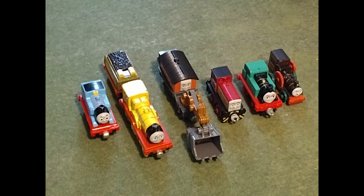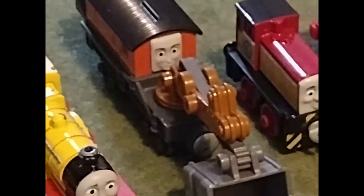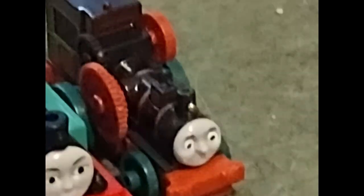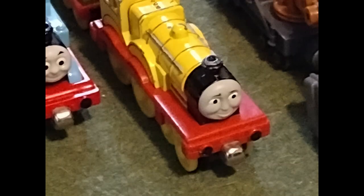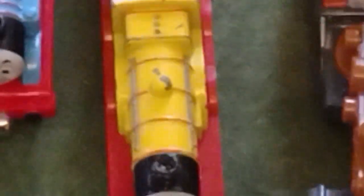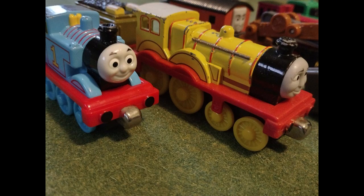Moving on to Take Along, Take and Play and Adventures, we have a stock standard Thomas, Molly, Marion, Dart, Gina, and Theo. Despite these not being in their original packaging, they're not too bad and they don't look like they've been played with, except for Molly. She definitely looks like she's had some Thomas love added to her. Thomas also has a few paint chips here and there, but nowhere as bad as Molly.